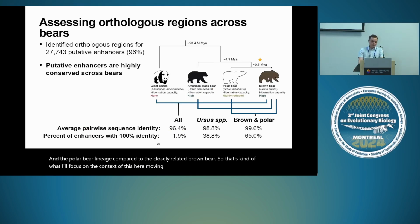When we looked at the orthologous regions for these putative enhancers across the bear genomes, we found that generally they're pretty highly conserved, which is something you tend to expect for regulatory regions like this. When we look at brown bear and polar bear, 65% of these were 100% identical in pairwise sequence identity between these species.